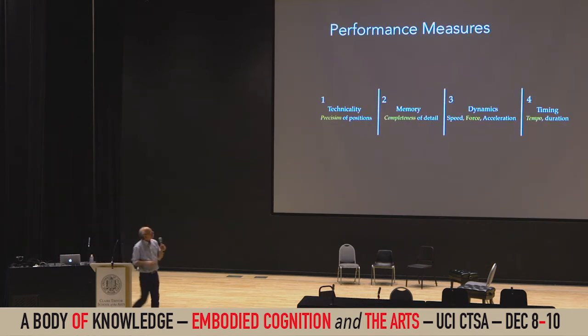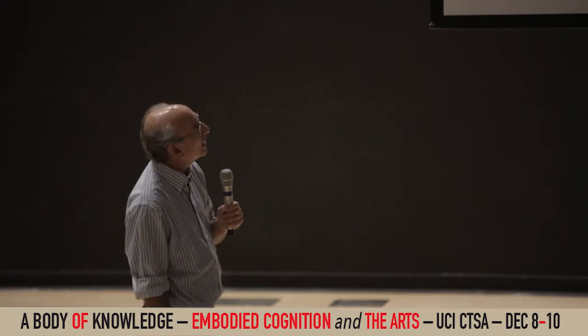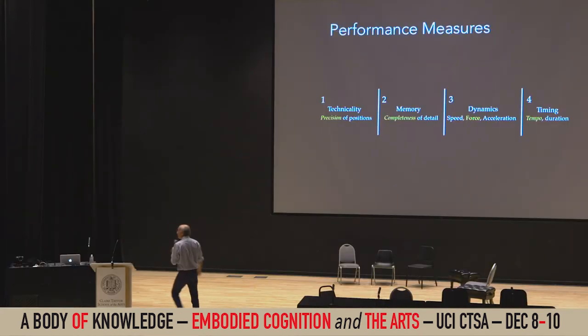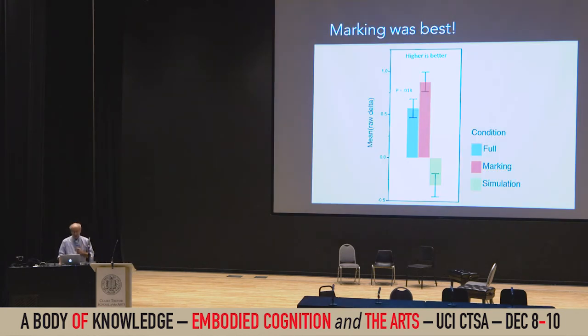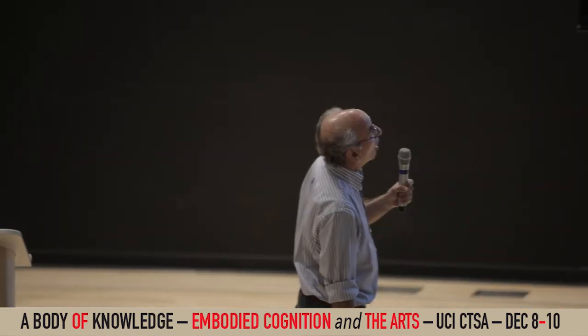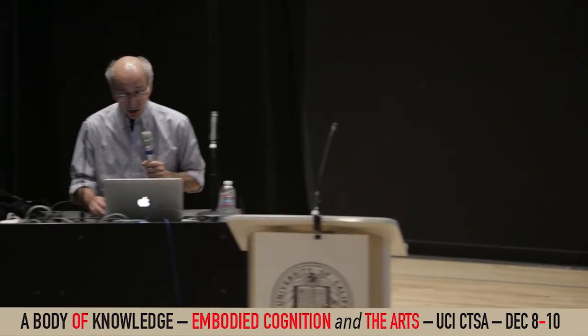The criteria we used were the precision of positions, the completeness of detail for memory, the speed, force, and acceleration, which is dynamics, and of course marking doesn't encode dynamics particularly, and then timing, the tempo and duration. What we found, to our great surprise, was that marking was better than full out, and that simulation didn't even facilitate.